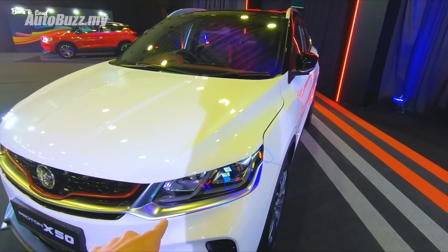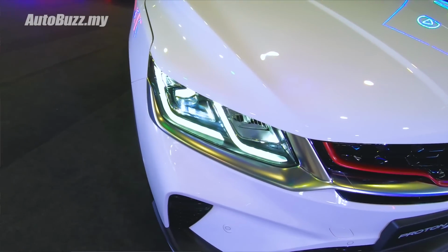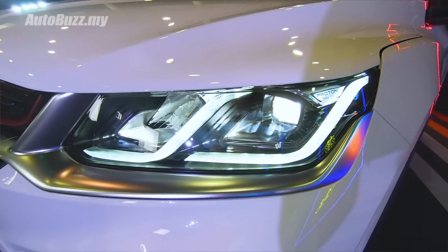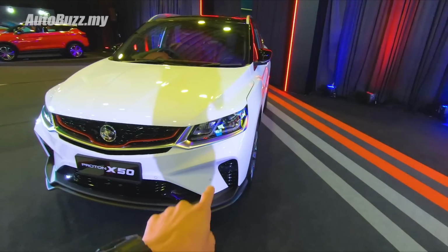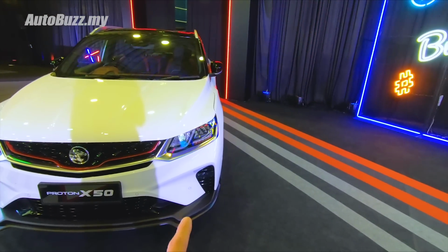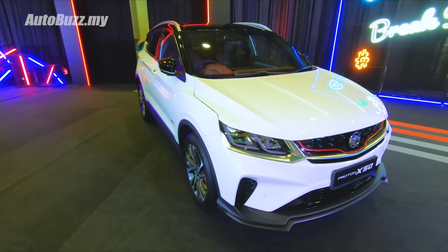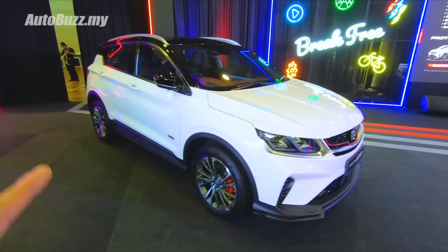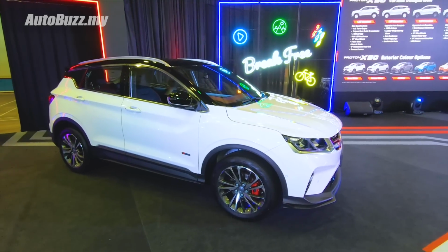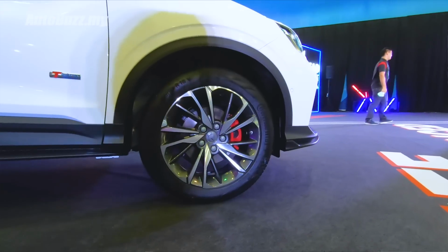The base model does not come with the automatic function. The rest of the 3 variants, the executive, the premium and the flagship model, will come with automatic headlamps, and the same goes to the front fog lamps. Only the standard model does not come with front fog lamps. As for the other equipment, you have 17-inch alloy wheels for the base model and the executive variant, while the premium and flagship variant will come with larger 18-inch wheels.